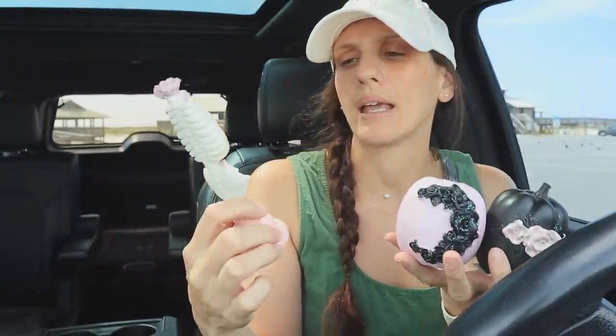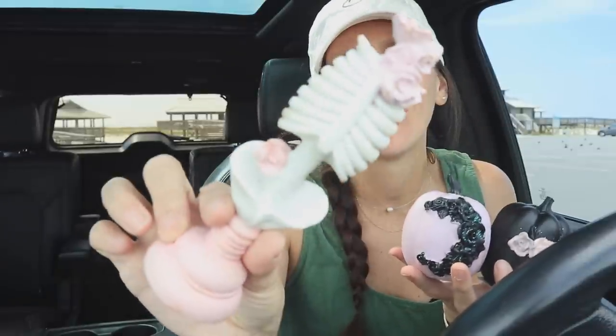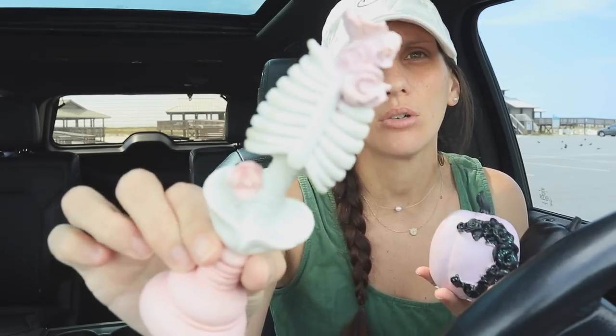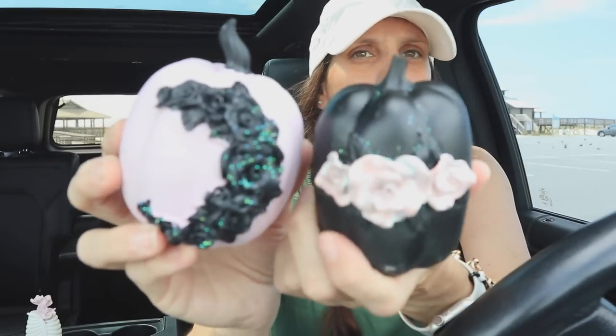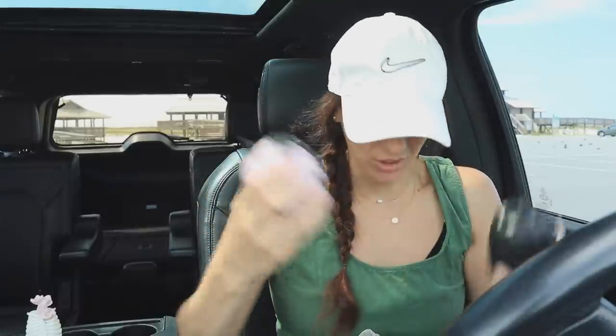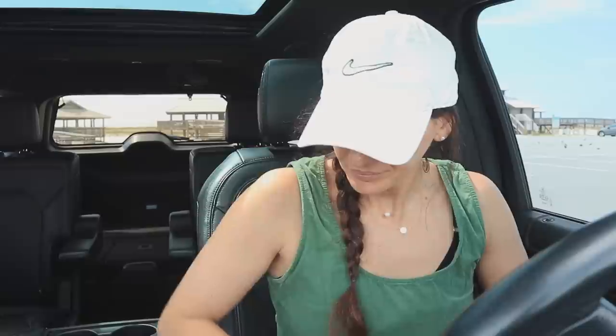How are they making a skeletal body adorable? Like, how? But they've done it. And the fact that they put it on this little pedestal, like tier tray right here, so cute. It makes me want to use pink for Halloween, but unfortunately I don't. But I'm still gonna keep these, because maybe one year I'll do it. I just think they're too good. So these are amazing.